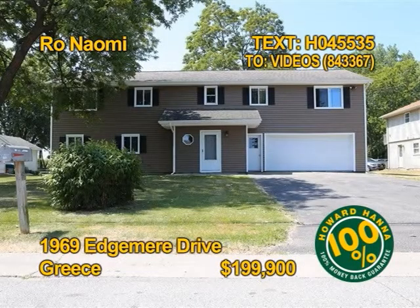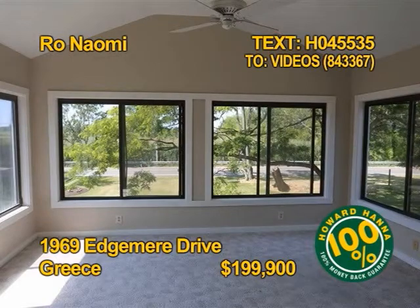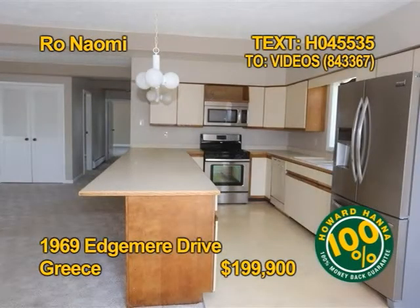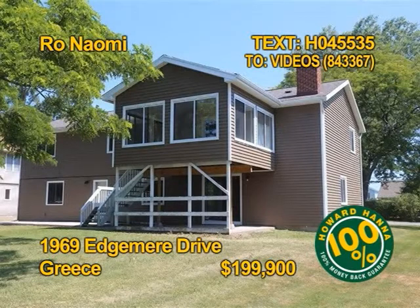This move-in-ready Greece home will wow you. Three bedrooms, three baths, almost 2,600 square feet on a huge lot. The kitchen comes fully appliances, plus a pantry. You'll enjoy the lovely neighborhood too. Don't wait. Contact Ro Naomi to arrange your personal showing.